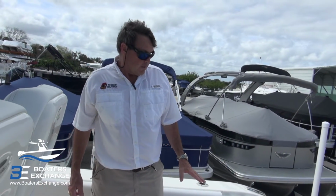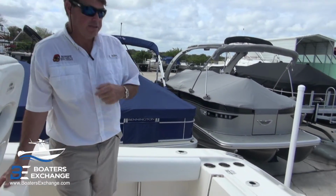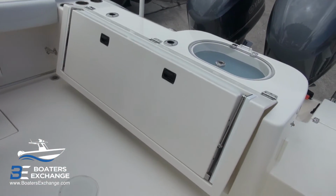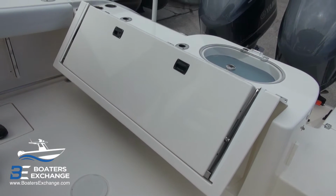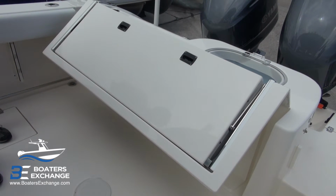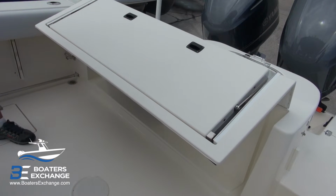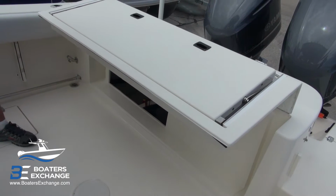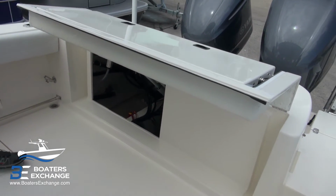Now, the access to the bilge is through an electric actuated hatch. And this is what everyone wants. They want to be able to get to the bilge area with very ample access. So new design boats, you'll notice a lot of them will have this type of setup. If they don't, it really makes it less desirable.